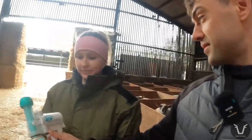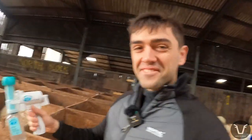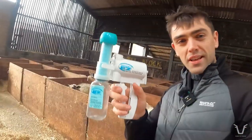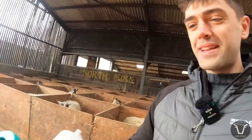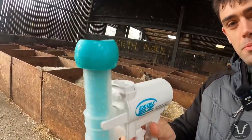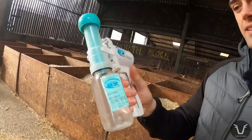Yes, we'll demonstrate. So, this thing, Hats, do you mind passing it to me there? So this is the Udderly Easy hand milker. So you can see that there. It's probably fairly self-explanatory what it does, but it's got this little vacuum that sits on top, where you put the teat within it and it milks it into that little receptacle there. So it saves a lot of hand ache from having to do that.